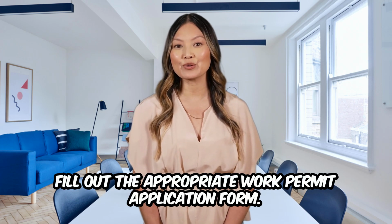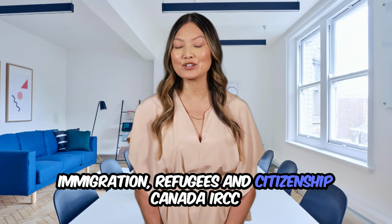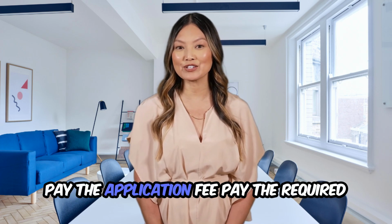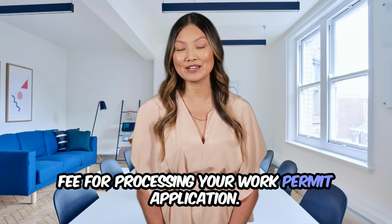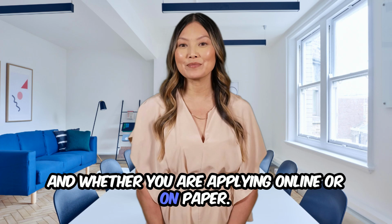Complete the application form. Fill out the appropriate work permit application form. You can apply online through the Immigration, Refugees and Citizenship Canada, IRCC, website or submit a paper application. Pay the application fee. Pay the required fee for processing your work permit application. The fee varies depending on the type of permit and whether you are applying online or on paper.